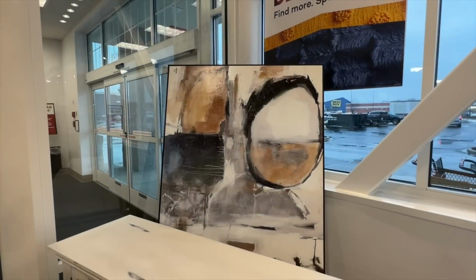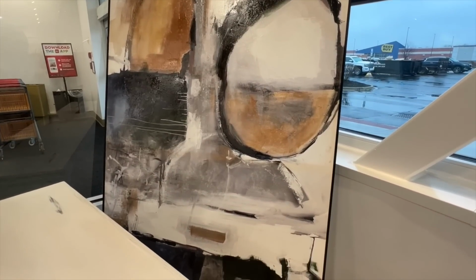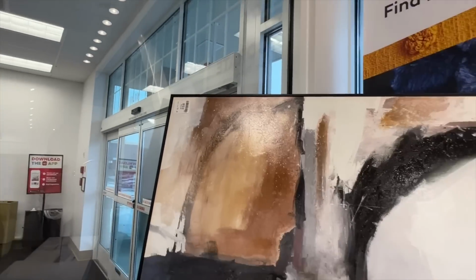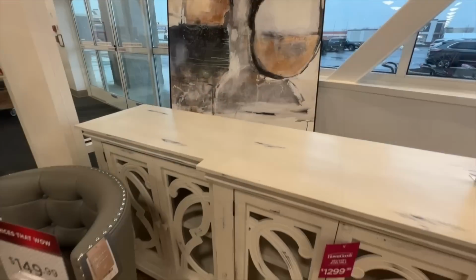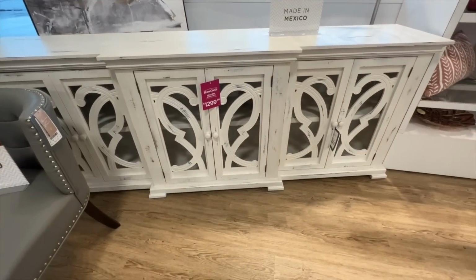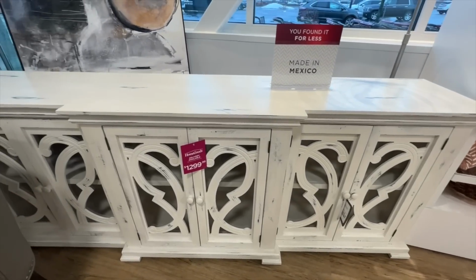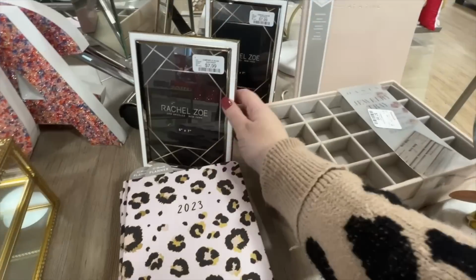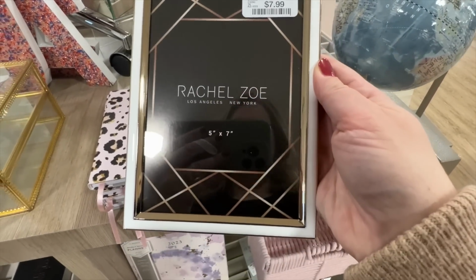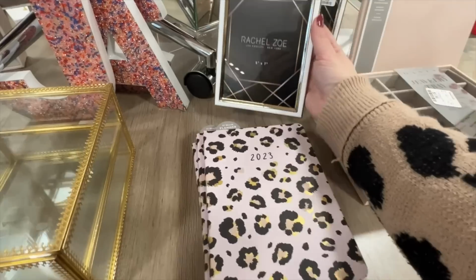I loved this abstract painting. It was $130, which I thought was pretty good for that size of painting. I know these aren't for everyone, and ultimately I didn't get it, but I love looking at the art at HomeGoods. I thought this picture frame was really cute, just the white and the gold for $8. I thought that was a good deal. You could put that on a mantle, in a bookcase, so many fun places.